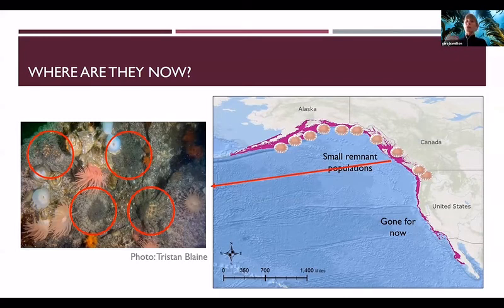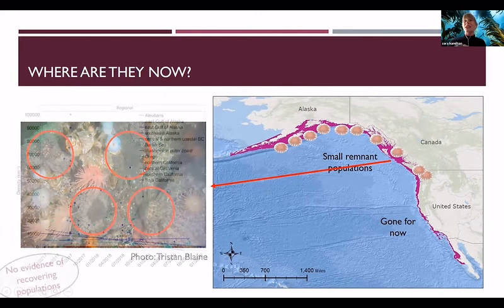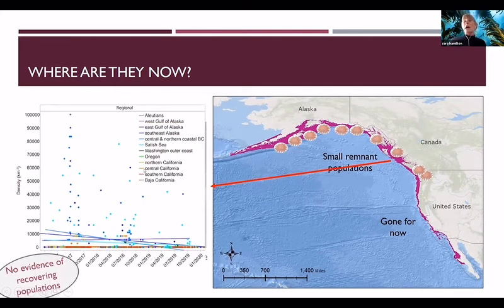I do want to point out that these remnant populations in the northern half of their range appear to be pretty stable, but they are still at incredibly reduced densities. So that's where they are now. Given that it has been several years since this outbreak really first hit, have these populations begun to recover at all? We've seen recovery in some other species of star.